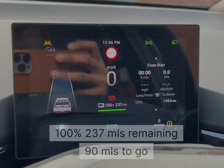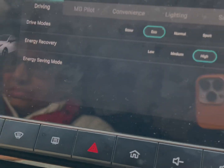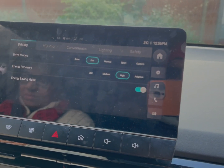So just turned the car on Eco. Now we are sitting at 237 miles. I'll show you quickly what settings I was sitting at. Driving mode is Eco. Energy recovery for now is high, and energy saving mode is enabled as well.